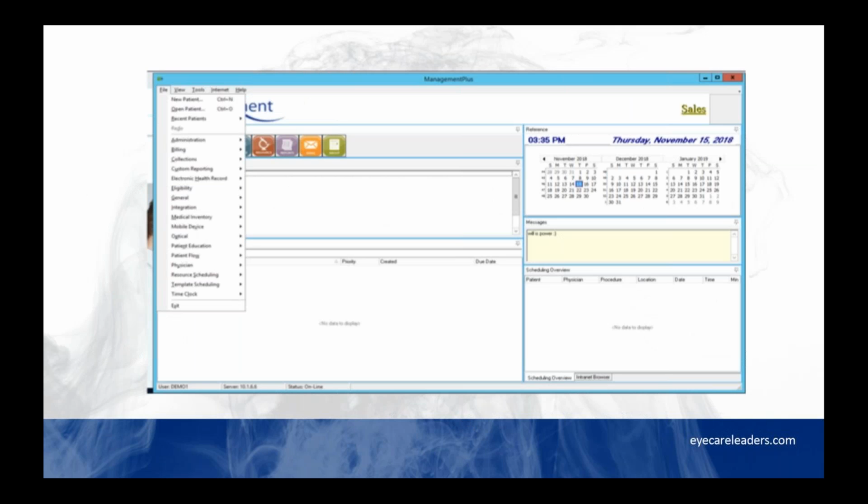So now Jim is going to walk you through the actual integration with, I think this is Management Plus. Is that correct, Jim? That is correct.